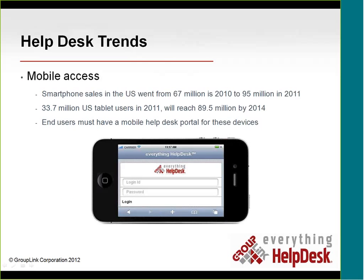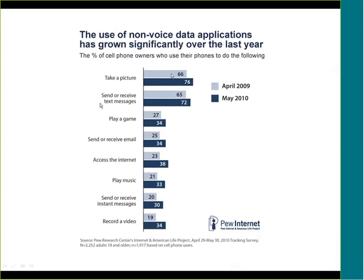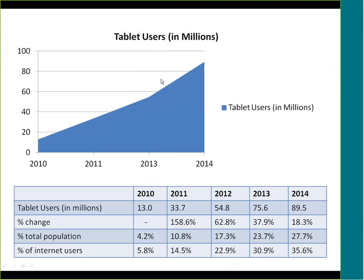We have mobility access, just a few statistics here. As you can see with smartphones, it's just a growing market. It's going to almost triple in less than 3 years. It's pretty substantial, the amount of information and power that these mobile devices have. We obviously can access that from any mobile device, BlackBerry, iPhone, Android, anything like that. A few other stats, as you can see, in a year, the numbers and some of their growth. I guess that's enough to say about that.